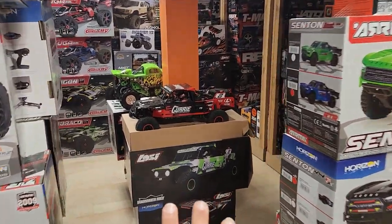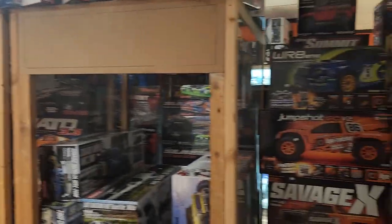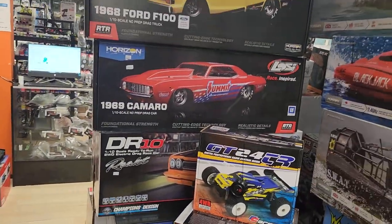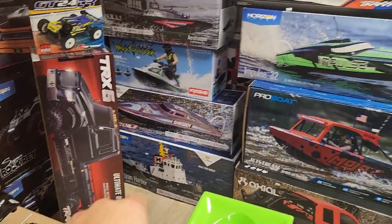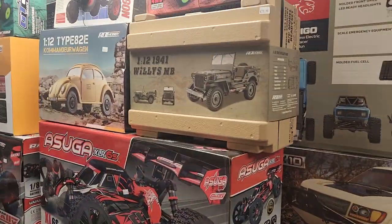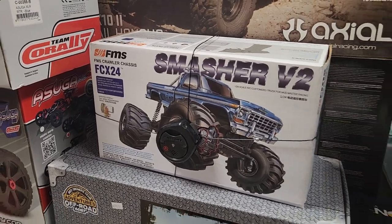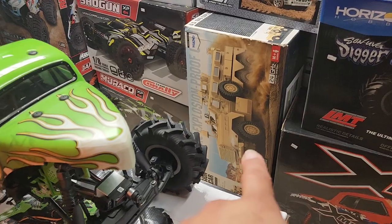Then you come in through here, and again, whole bunch of stuff. They got boats in here. They got a whole bunch of stuff. Check all this out, everybody. TRX6, like I said, they got a whole bunch of boats here. They got Rock Hobby, FMS, Charisma, the Smasher version 2. Look at that guy. That guy's cool. I like that guy.